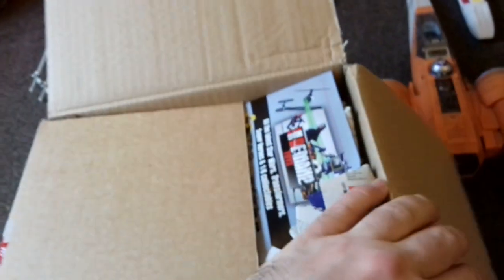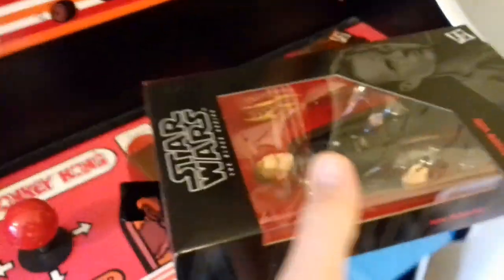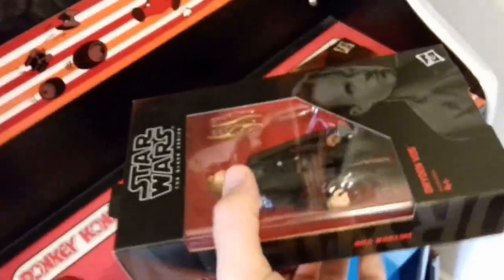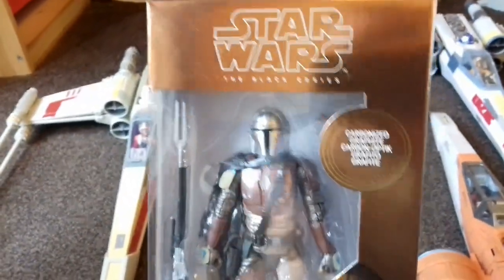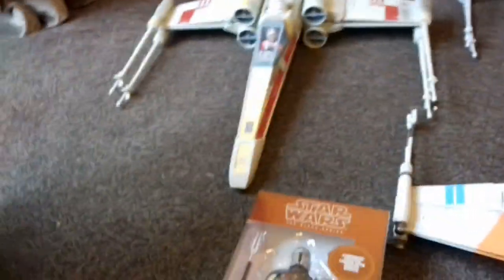I was on there to get a Luke X-Wing, and to get the order over £50, I picked up some other items. Just before I do that, let me show you this other item. This is something else that I'm going to review. Not him. Well, I will do in the fullness of time. This is something I've also got, and I haven't reviewed it yet. I could have done this. I've had it for a while now. I could have done it, but I was waiting on the other one from ID Toys.